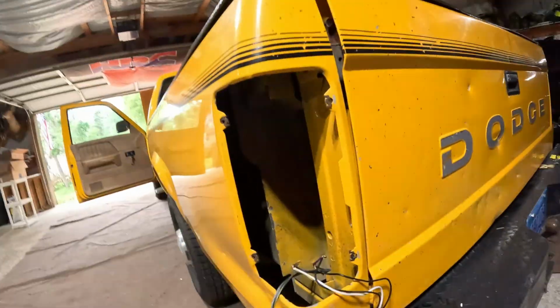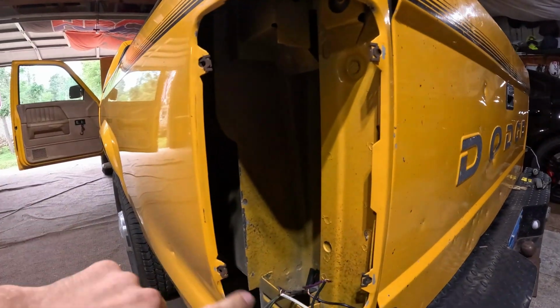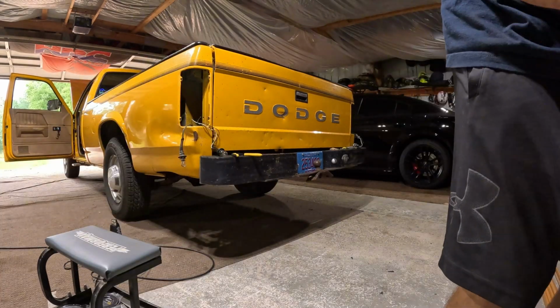Then I'll get this done, and then I'm gonna throw the new hardware in. I got these new clips, they're called quick nuts or whatever. And then get those put in, and then I'm gonna get the taillight housings put in, and then we'll be good to go. So stay tuned, boys.